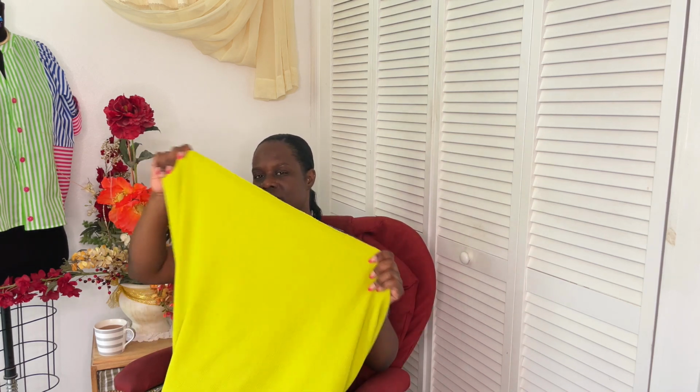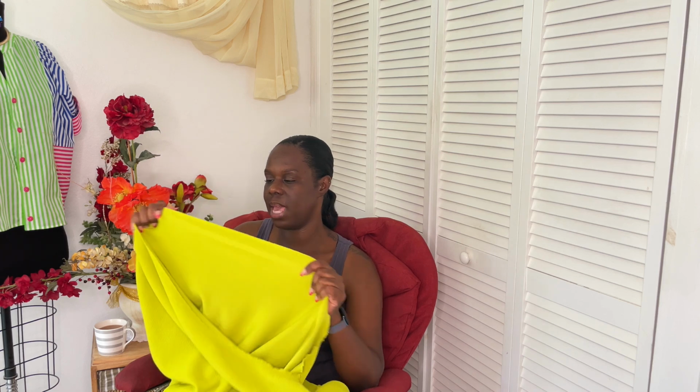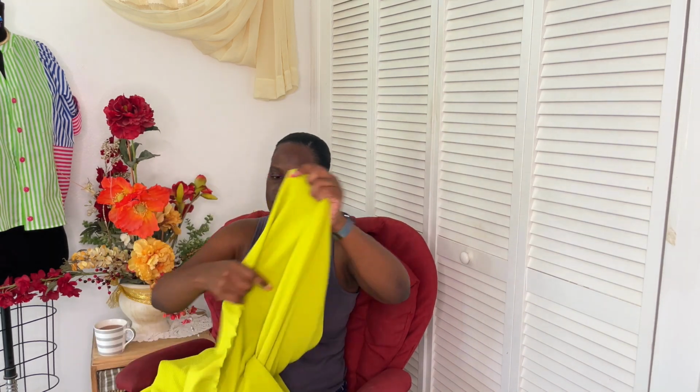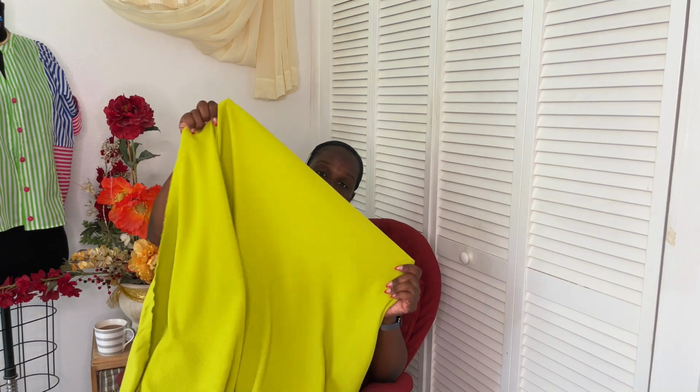All right, you guys, the next piece of fabric in my bag is this PK knit fabric. You guys, I fell in love with this color the moment that I saw it. Again, it is a PK knit, which means it does have some stretch. It has some stretch along the crosswise and a little bit of stretch along the grain line. But you guys, it was the color of this fabric. Let me turn it around so you can see the texture. It was the color of this fabric that had me in a chokehold.